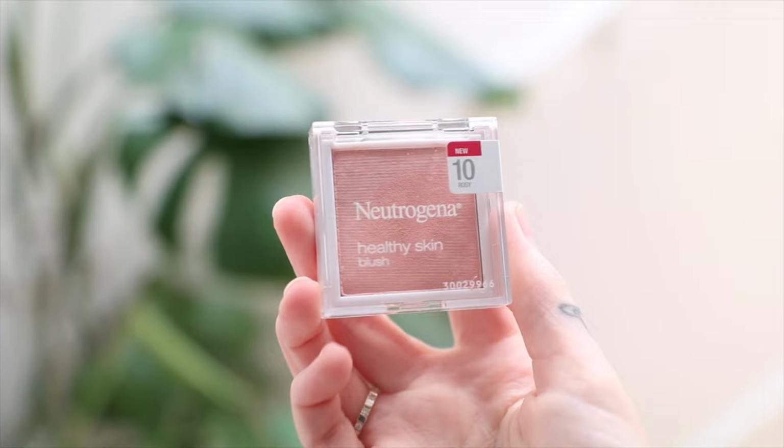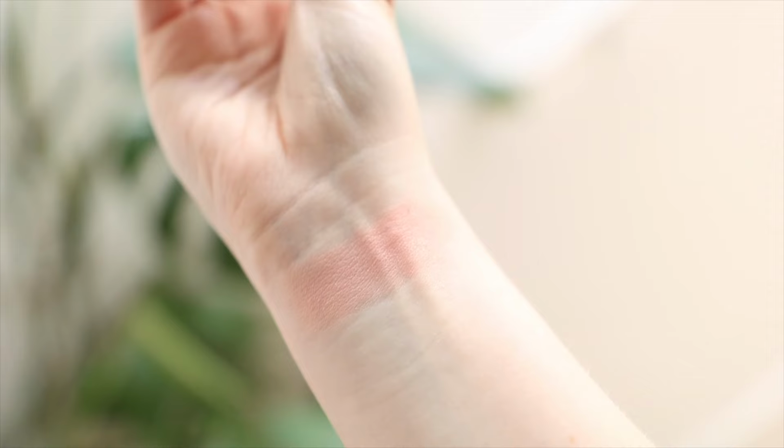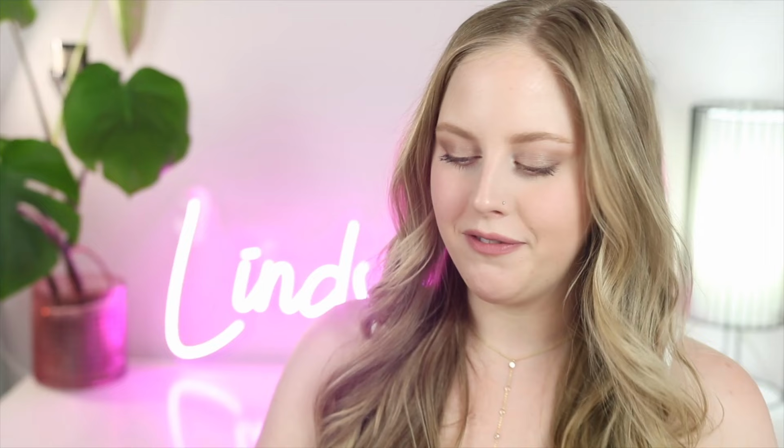This is the shade 10 Rosy, which looks more peachy to me. And this one retails for around $9.80. It looks like Walmart has it for a little bit cheaper, but we'll say $6 to $9. This is quite a pastel peach shade. It looks like it does have shimmer in it, but it looks pretty finely milled, so let's see how it goes on the face. Seems pretty creamy.